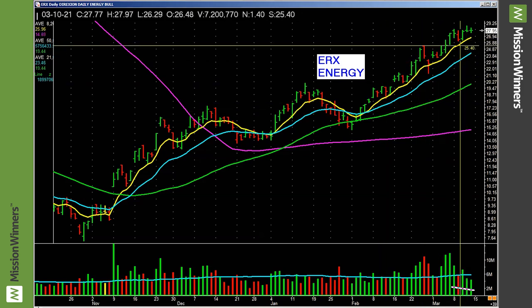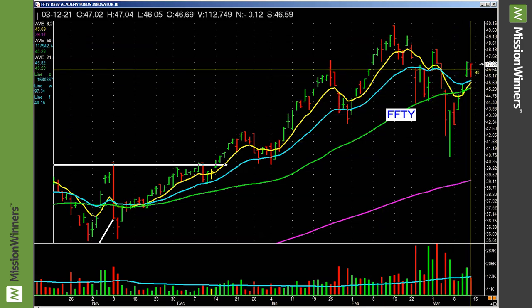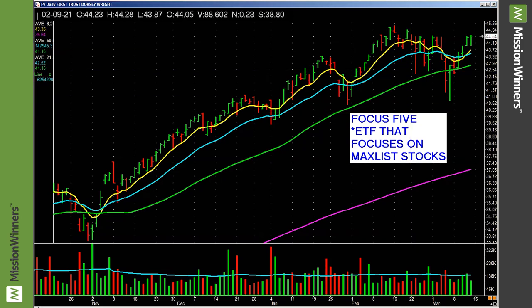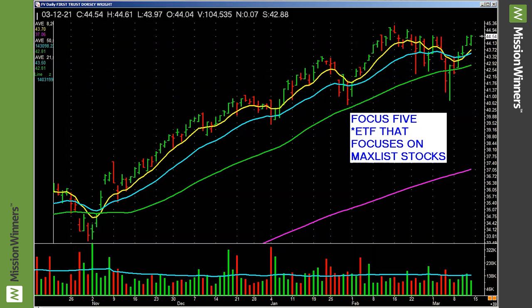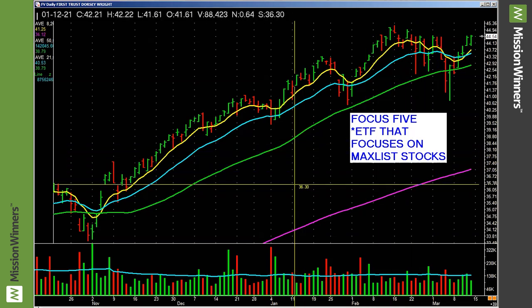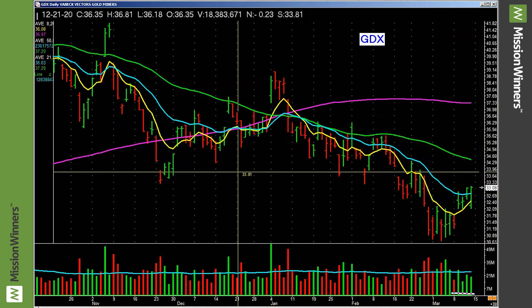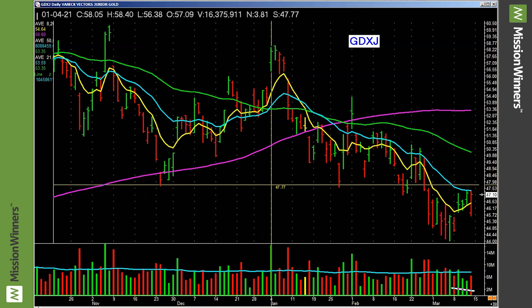Energy, still strong. Look at that steady grind. Good to see. What does that tell us? Focus on energy. IBD 50 got hit pretty hard, starting to come back a little bit. That's good to see. This is a good proxy for the leading index stocks. This one focuses on the maxlist stocks. It fell, it's coming back. First Trust, FE, and it's coming back. That's good to see. By the way, notice I put a note on this. That helps me remember what they own. They own a lot of the maxlist stocks. That helps us. Gold, right here, gold miners. What does this say? In one second, it says, don't buy any gold miners, folks. What's this one say? Hey, don't buy any junior gold miners. Just go to the next one.